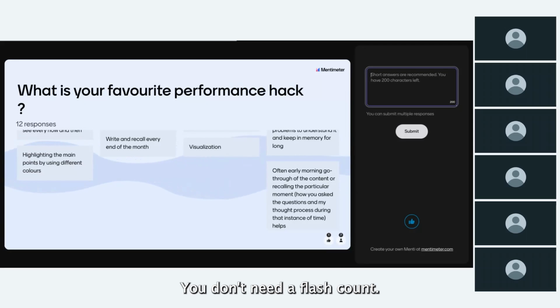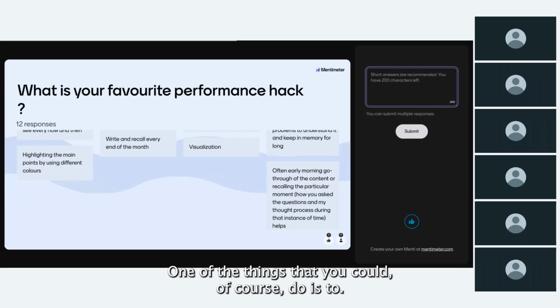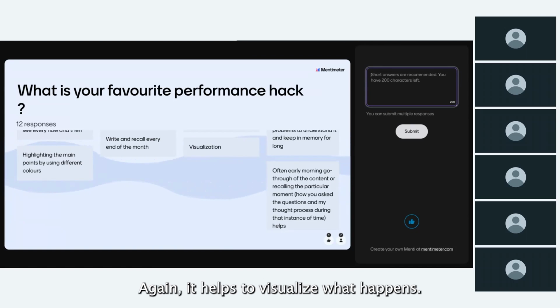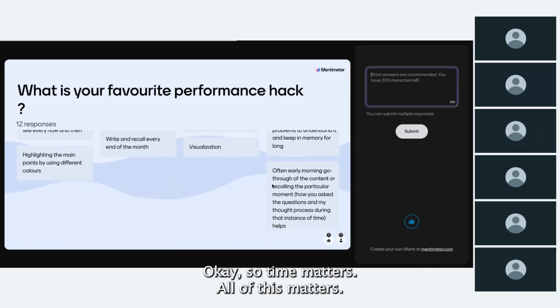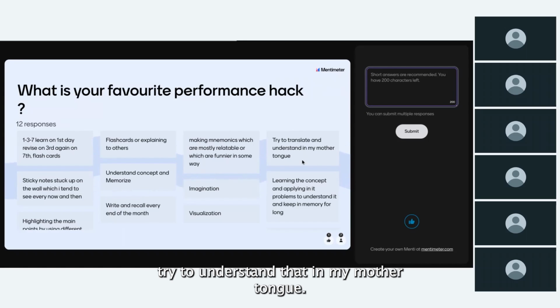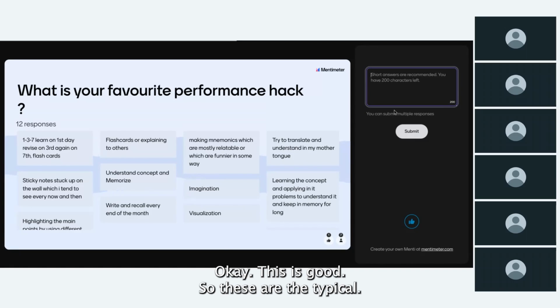Even if you don't have a flashcard, you can try to recall what you learned that day. One of the things that you could of course do is to imagine what happens the next day, say the day of the exam. It helps to visualize what happens. But on a typical day, if you recall what you learned during that day, the brain really loves storing that information before sleep. Okay, so time matters, all of this matters. So language is, in fact, try to understand that in my mother tongue. Okay, we'll also address that. Okay, this is good. So these are the typical things.